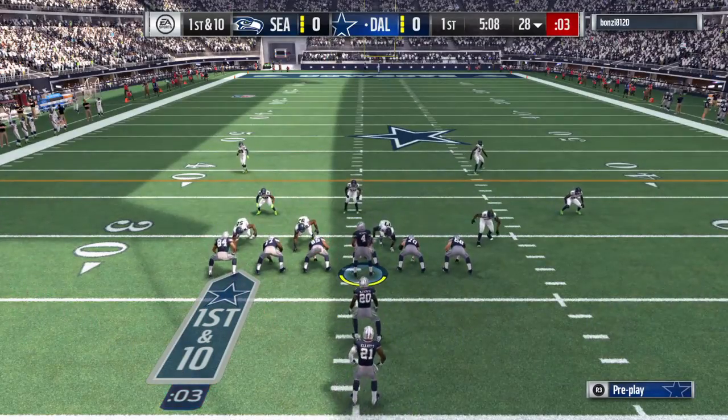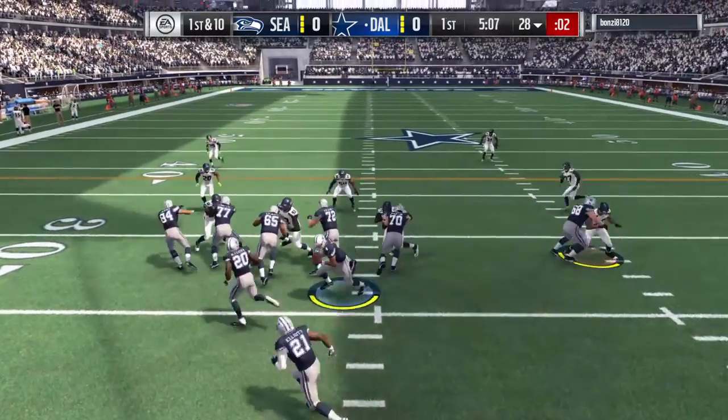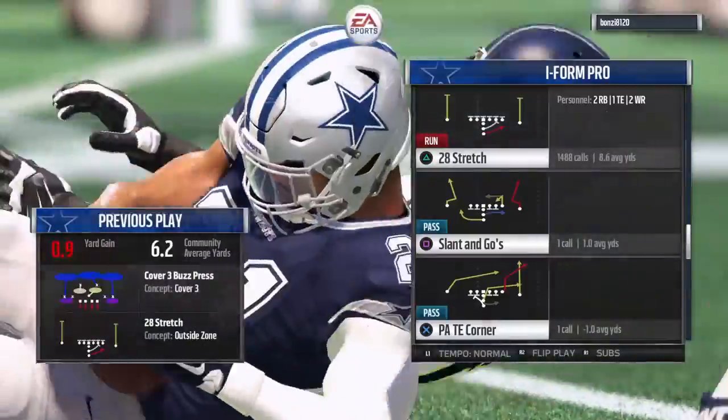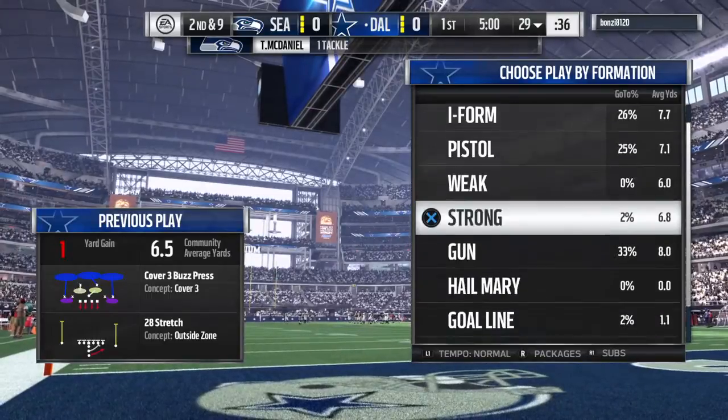Play clock winding down. Here's the first carry for Ezekiel Elliott. Just a yard on the pickup there, and it'll bring up a 2nd and 9.